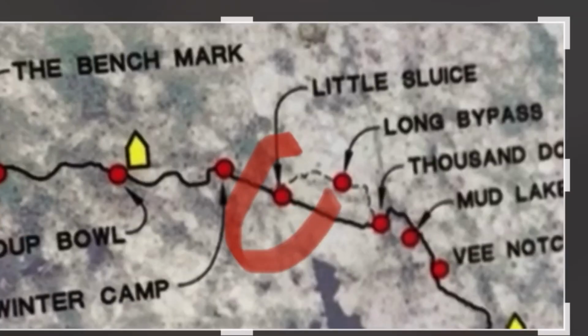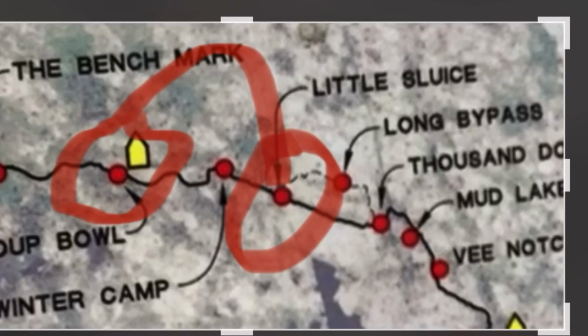I hope the video, because it's got the split screen with the front video and a rear camera, gives you a good perspective of the size of rocks that you have to crawl over. So without further ado, let's get started on our trip down from Little Sluice down to Sioux Bowl. Like I said, going up is one thing, but going back down is another thing. So I hope this video is very helpful.